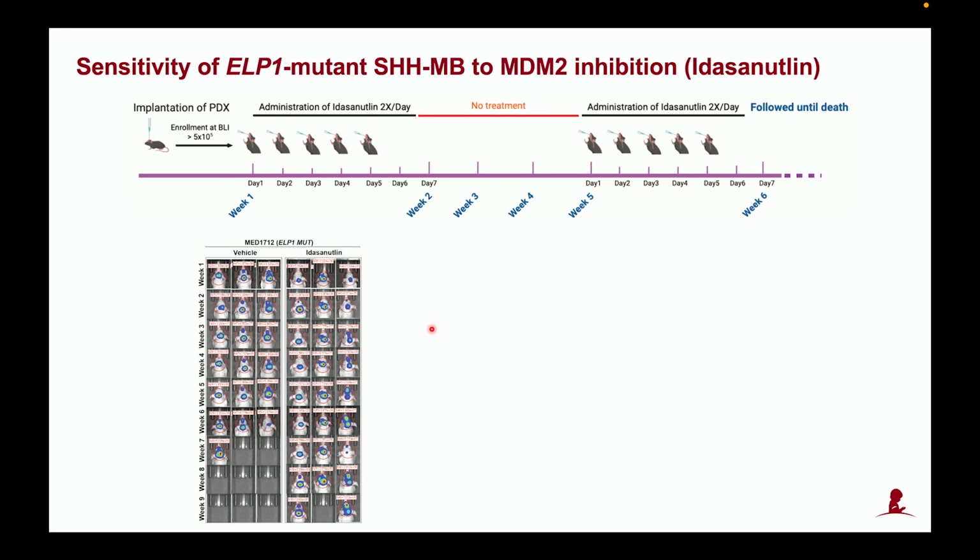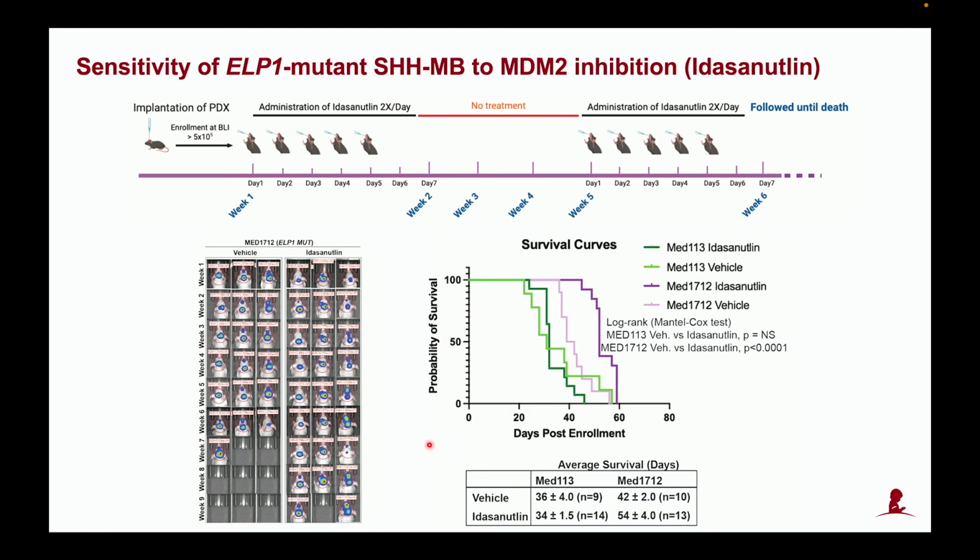We can see, based on the bioluminescent imaging, that we're able to prolong the survival of, in this case, the ALP1 mutant PDX. I'm not showing the data for the ALP1 wild type, where we saw no effect. So we're able to prolong survival by a few weeks maximally. And you can see this in the survival curve if we specifically look at the two purple lines here. The light purple is the ALP1 mutant model that was given vehicle.